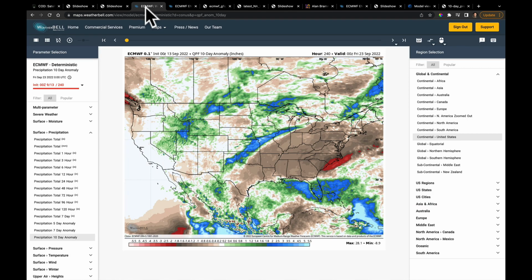Two runs ago, the European model was suggesting that this is what the next 10 days were going to look like. We were seeing quite a bit of heavy rain in Montana coming out of the Intermountain West and parts of Idaho stretching into the southern Canadian prairie, and then a stalled out frontal boundary from Texas into northern Illinois that could have delivered quite a bit of heavy rainfall.